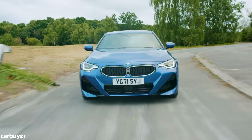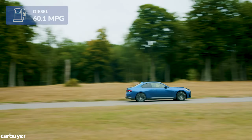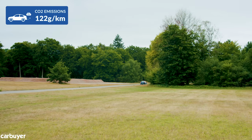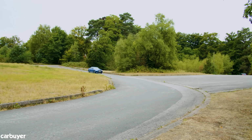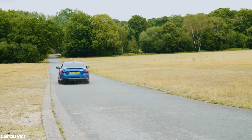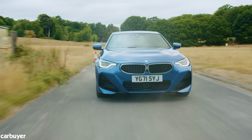We did touch on the benefits of running this diesel if you cover big miles, and while the official figure of 60.1 mpg sounds good, we've seen even better than that on a long, steady run. CO2 emissions of 122 grams per kilometre are low, but there's no avoiding the fact that without a plug-in or electric variant, the 2 Series will offer very little appeal to those looking to lower their company car tax bill. The 220i will, according to BMW, do 44.1 mpg, while the M240i should return around 10 mpg less. Thirstier for sure, but not half bad considering the performance on offer.